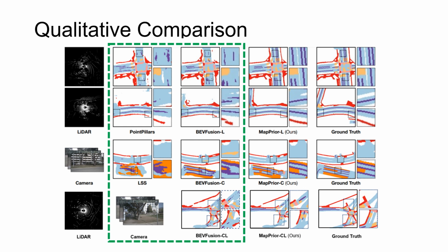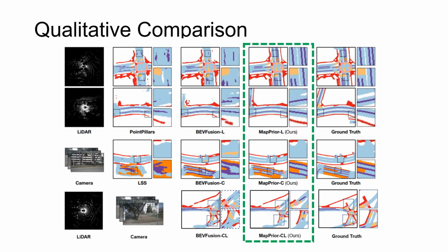In a qualitative comparison, discriminative BEV perception baselines produce results with clear artifacts. For example, lane markings are discontinuous, and roads and pedestrian walkways also have unrealistic gaps. In contrast, our model produces semantic map layouts that are clean, realistic, and in distribution.